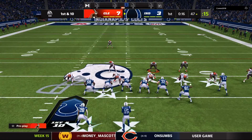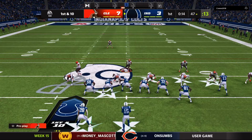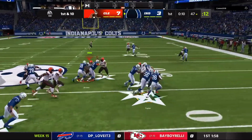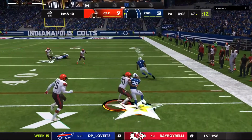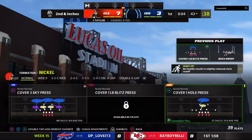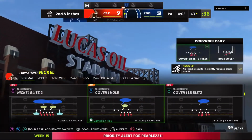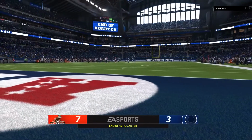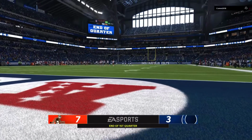1st and 10, Taylor now. And he'll get it down here to the 43. It'll be a pickup of 10 yards. And that'll make it 2nd and a foot or so. After 7-3 the score.